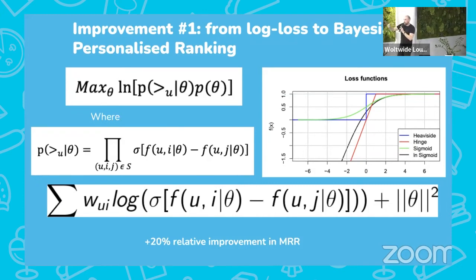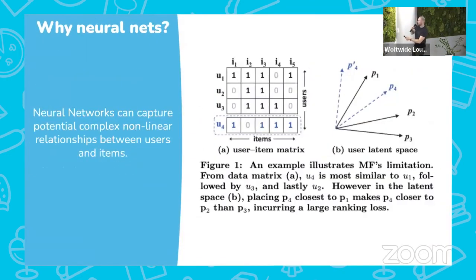And maximizing the difference basically means that we are seeking the weights that yield the best possible ranking. And here is one addition that we introduced to this loss function: this weight w_ui, and this is the weight from the previous slide, from this paper.